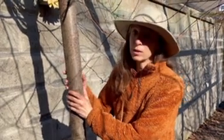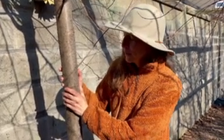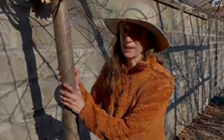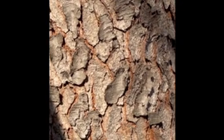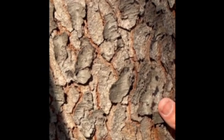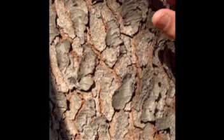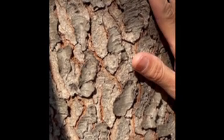And this is a young black cherry, but I've got an old black cherry too, so you can see the difference in just a minute. So this is an older black cherry, and you can still see parts of the bark that show those lenticels, and then other parts that don't.